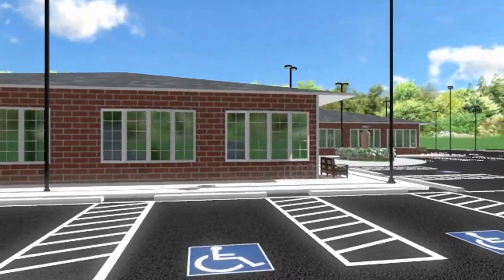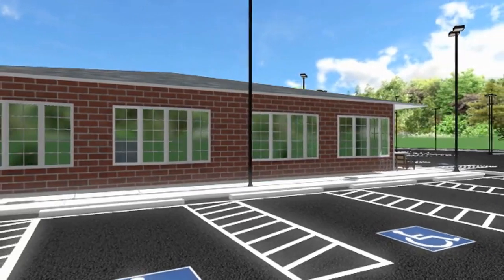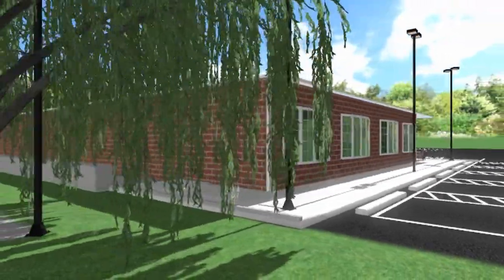This facility is to scale. The building is 17,000 square feet. The parking lot is 62,000 square feet. The entire grounds are 95,000 square feet.